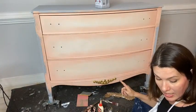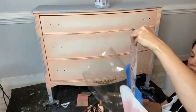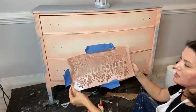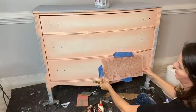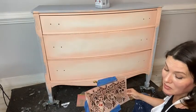I also showed you today how to use your beautiful tea towel stencil, which is stuck on the tape and the paper towel. This is a new stencil that is available here from Dixie Belle. We did this on the sides of my piece, on the drawers. Maybe I'll put it on the front of these drawers too. I mean, it's already extra, this piece. Why not go all the way and be crazy?